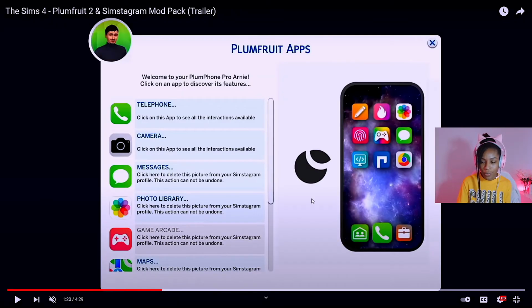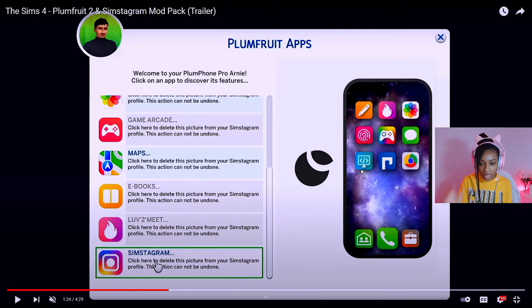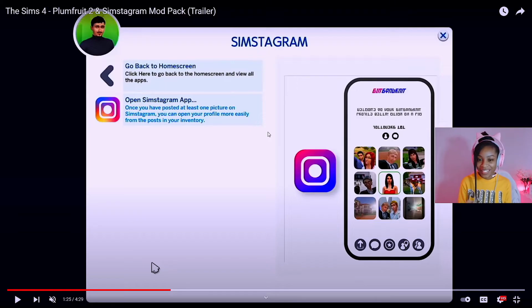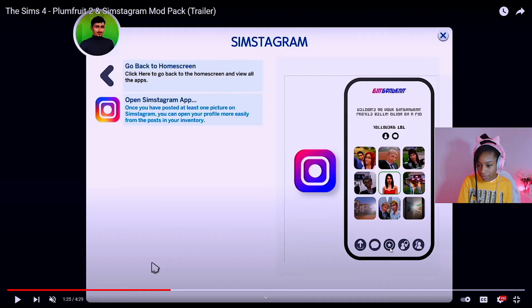I'm not exactly sure what maps will be showing, unless it'll be showing our actual map virtually. Ebooks, Love to Meet, Simstagram. Okay, so let's see this Simstagram. He went so fast with the features. I want to get little details. From what I can see, I wonder if we can look at other people's profiles, because I'm seeing on the bottom that you can favorite stuff maybe. These might be your messages.